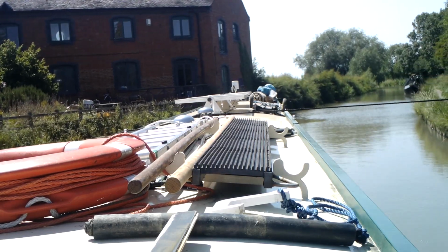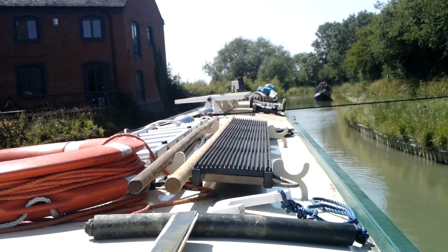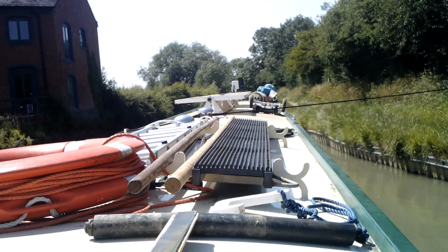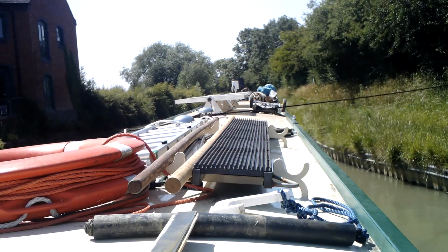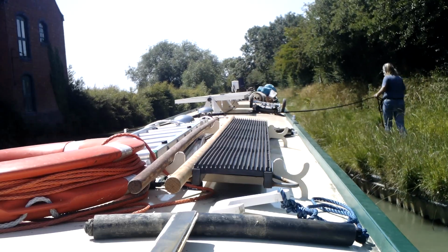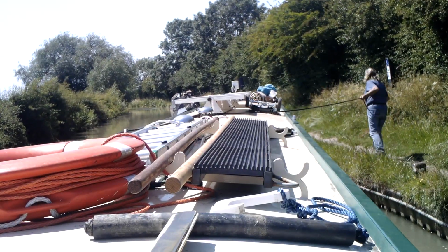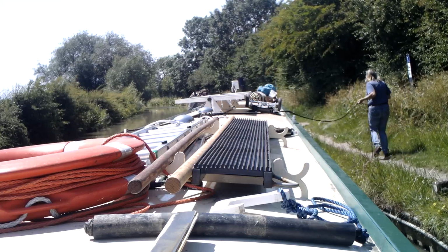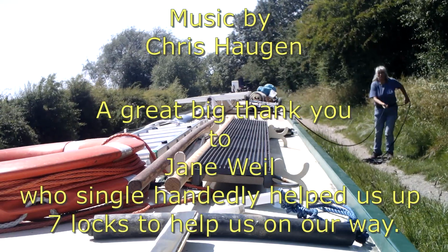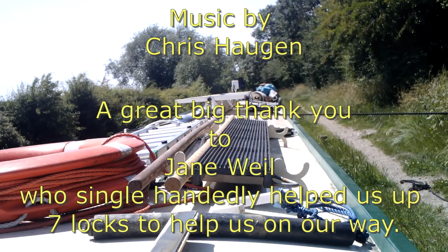Once again, I'm guiding him out of the lock, and we decided that we're going to pull up for a little while and have some lunch. So pulling him past the lock moorings, I aim for what I think is a perfect space to stop, only to find out it's a water point and we can't stay there after all. Ah well, guess I'm going to go hungry.